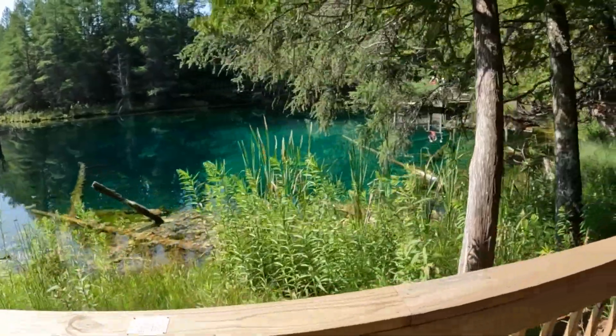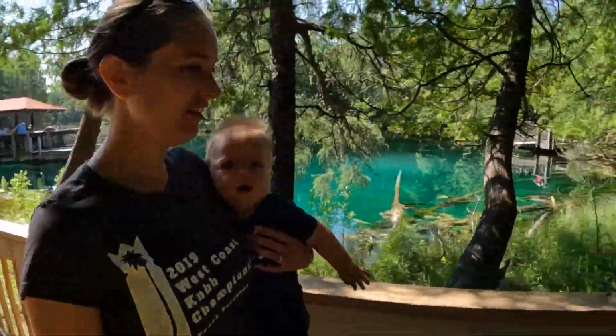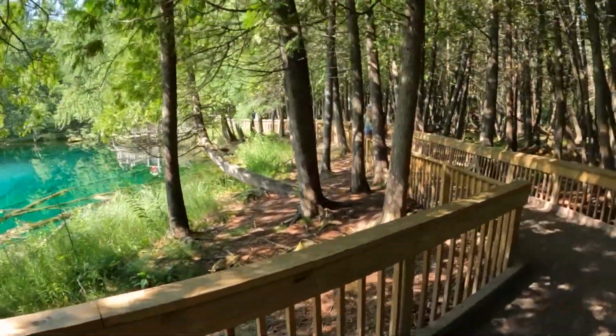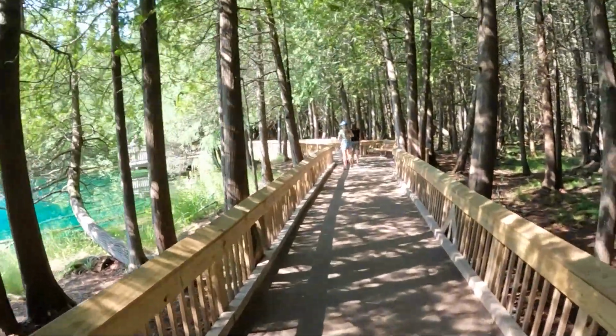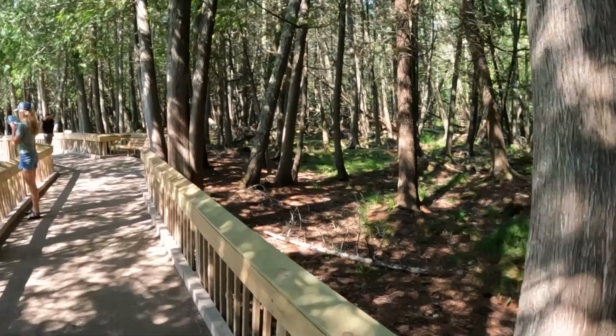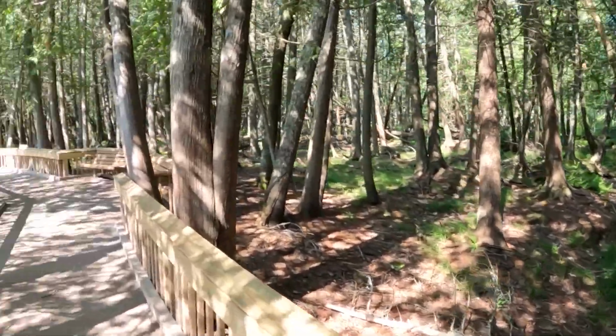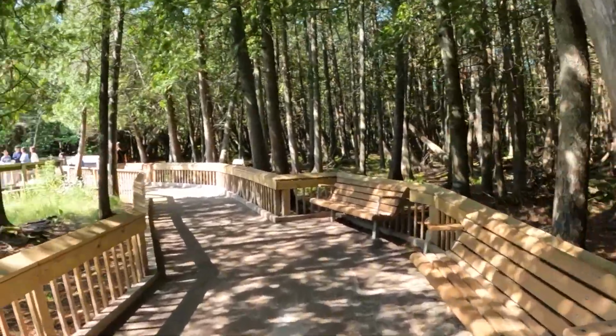Can you get on that thing when it comes back? Yeah, it's free to ride. It just goes back and forth. So we just gotta wait for it to come back for us. This forest is actually kind of cool too here. Yeah. I don't know if the spring has anything to do with this forest area. It just looks a little friendly. Yeah, it just looks a little unique.